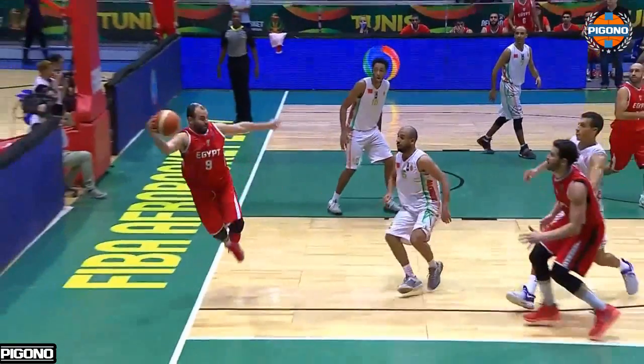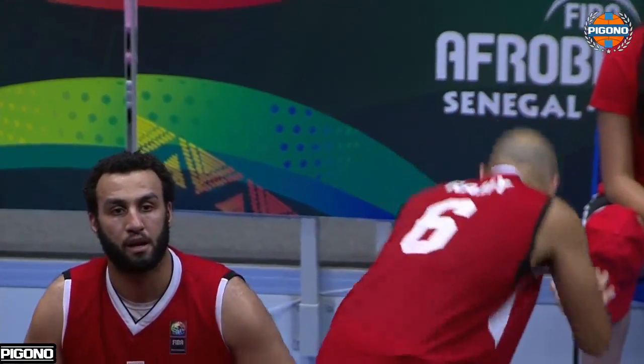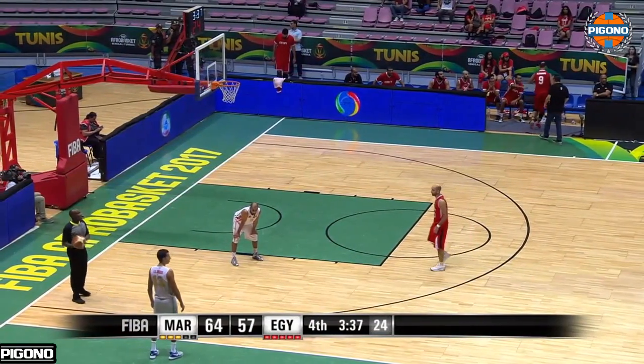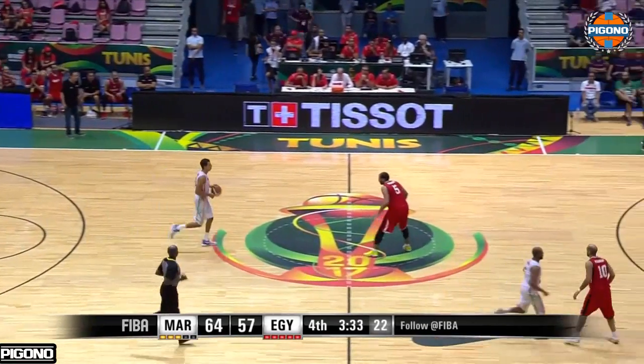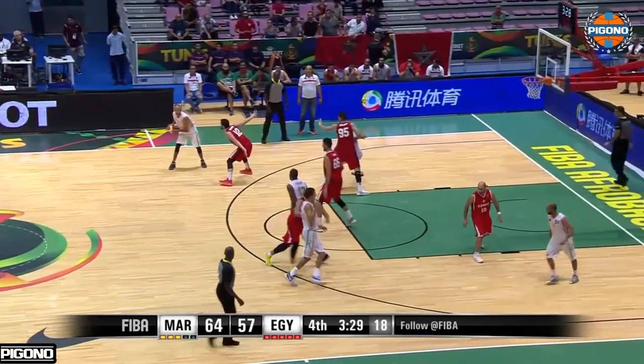And it is still a 7-point lead for Morocco. That semi-final place is looking that little bit closer. They can manage the next couple of minutes well. They'll be very well set to take the win here and make it 4 wins out of 4 in AfroBasket 2017.